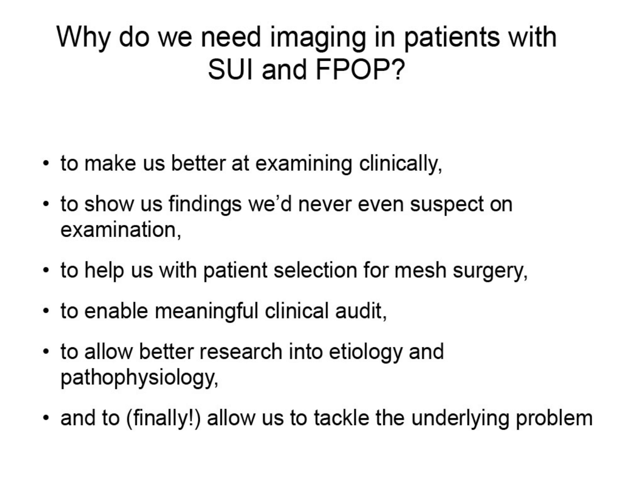It'll show us findings we never suspected, for example, a urethral diverticulum, which routinely gets missed. It can help us with patient selection for mesh surgery, which I hope I've shown you just now. It enables meaningful clinical audit. Because isn't it an absolute disgrace that we've been doing posterior compartment repairs, defect-specific procedures, cumulatively for 100 years, and there's virtually no decent outcome data in the world literature.